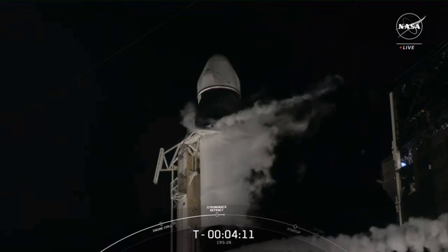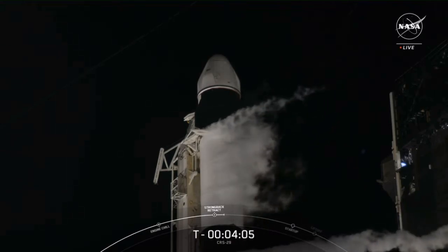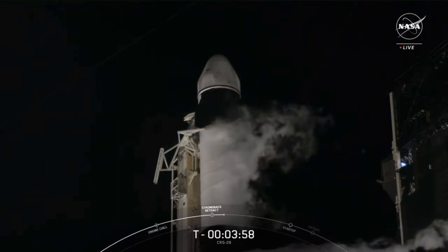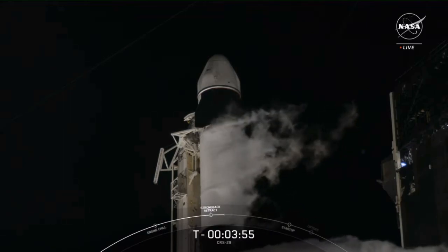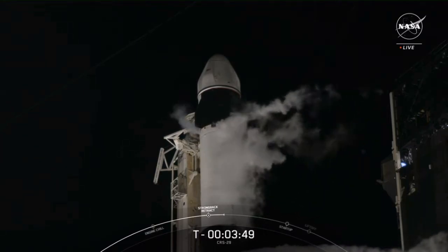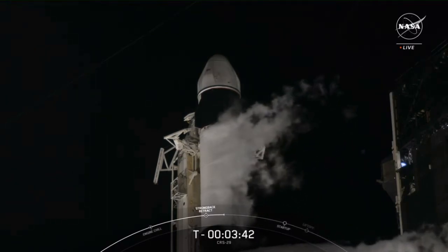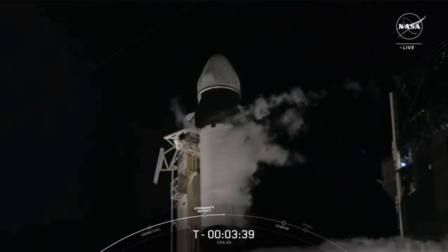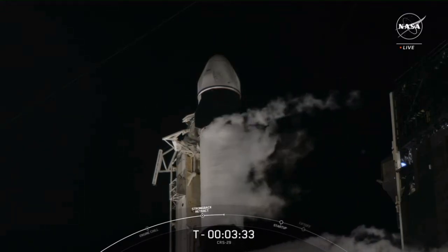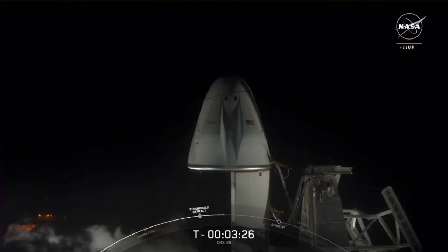And maybe a little hard to see, but the clamp arms should be opening very slowly there. Again, they are the arms just below the Dragon that you see there on your screen. And there you can see those clamp arms opening up. And again, as a reminder, the booster on your screen is flying for its second time and will be landing back on land at landing zone 1, which is not too far from the launch site. And there you can see that the clamp arms look like they're fully open now. That transporter erector can now begin to move away from the vehicle. It will also be pretty slow and slight, but just enough to allow some room for the vehicle for liftoff.